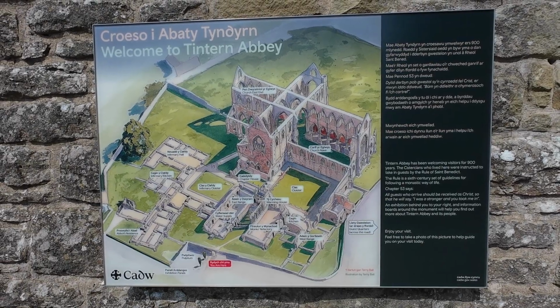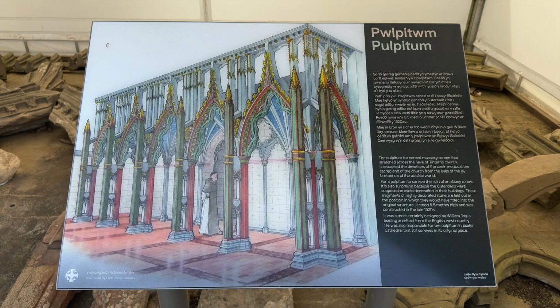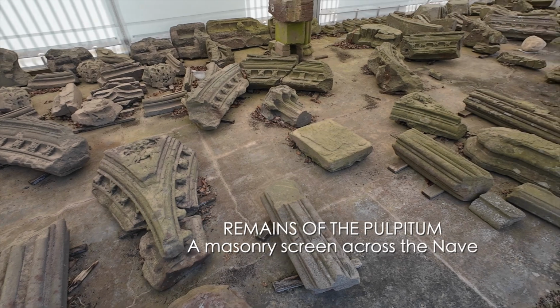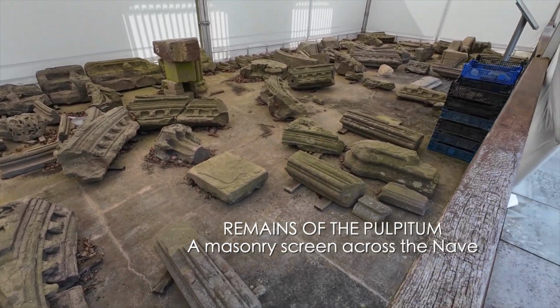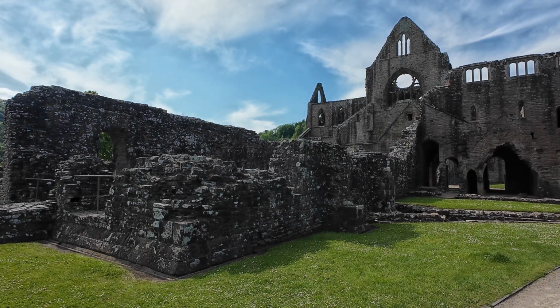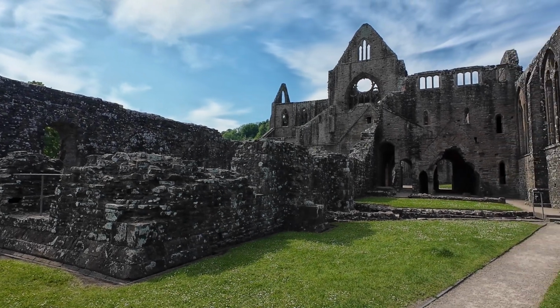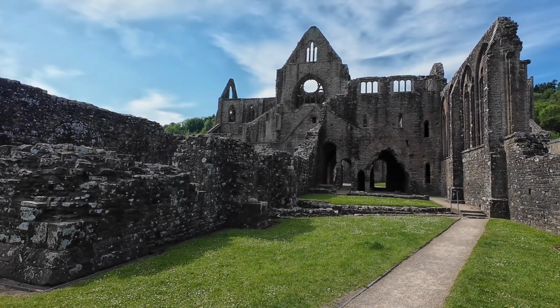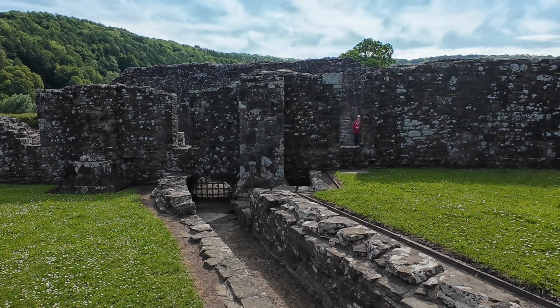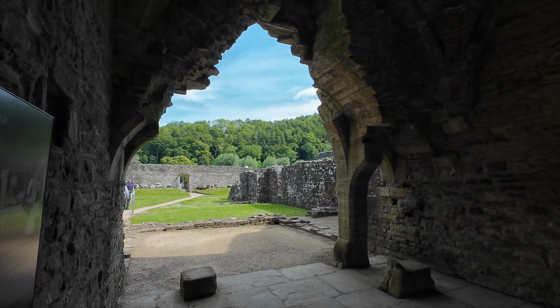Founded by Cistercian monks in 1131, the first building was constructed in timber. Later, in 1220, it was rebuilt in stone and was more or less completed by 1287. Nearly 300 years later, in 1536, it was destroyed during the Reformation by King Henry VIII with his dissolution of the monasteries campaign.